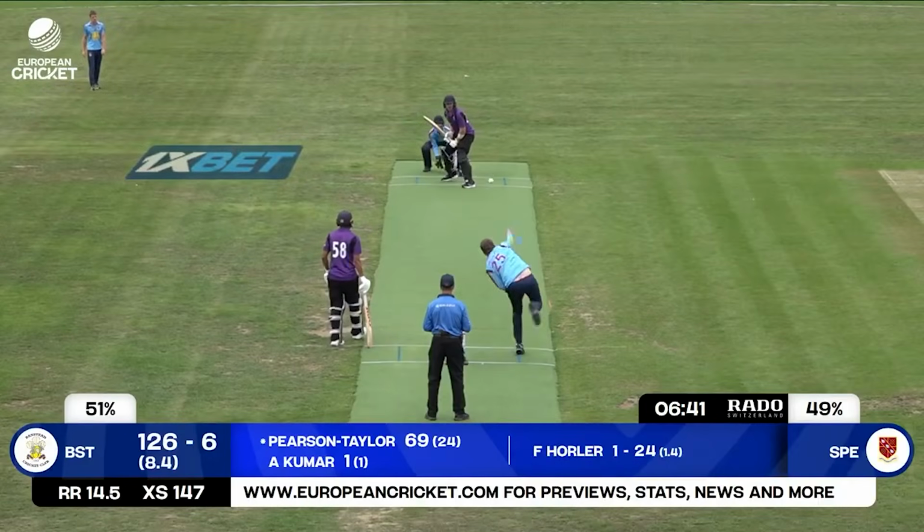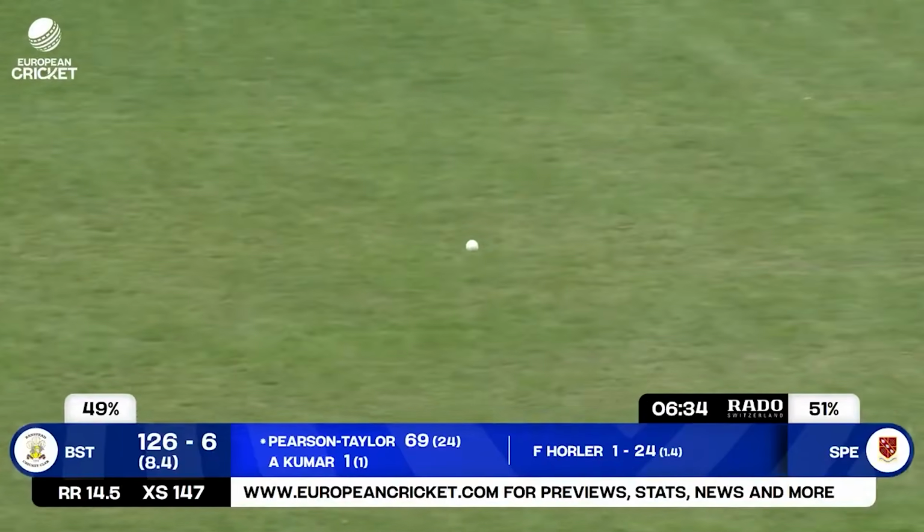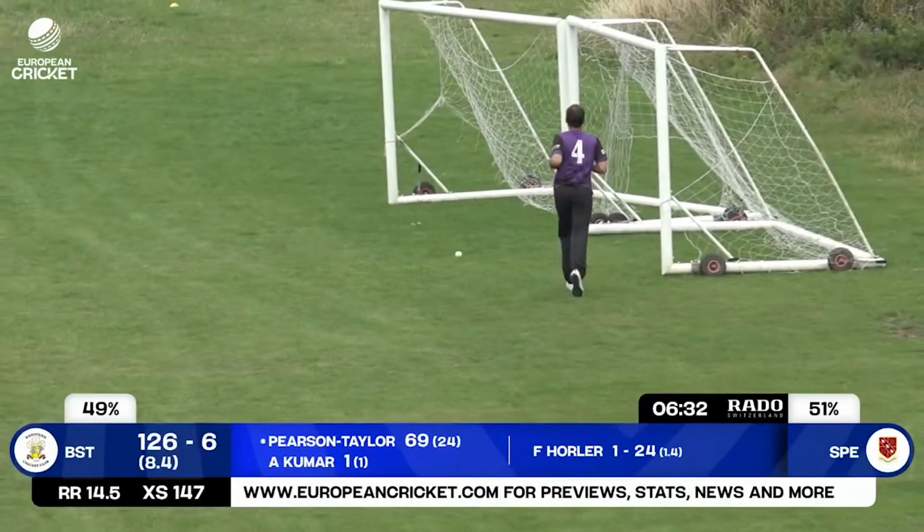Of Josh Stainer without scoring, but now he is back on strike and he moves to 69. There's 6 of them as he moves his way up to 75, clubs that one away into the leg side. Watch it, watch it, watch it!